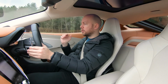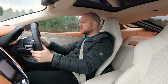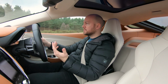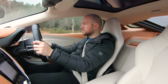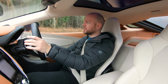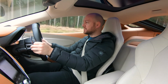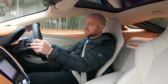So let's drop a cog or two. We are in active and in track performance mode, track powertrain mode, whatever it calls it. So let's see what third gear is like. Ooh, yes. This is a quick car. Obviously it's a quick car, it's got 620 horsepower and it only weighs 1.5 tons. So it's no surprise that it picks up and goes like a stabbed rat.